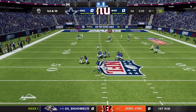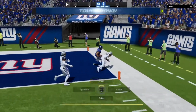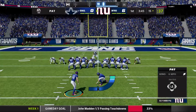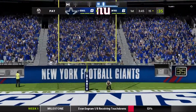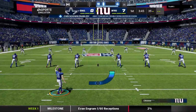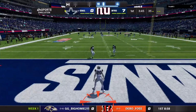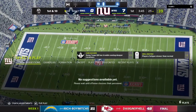Throwing, Jones. Completes it to Evan Ingram. Touchdown! Evan Ingram, 41 yards. And the Giants are on the board here first in the season opener. Extra point right down the middle. And that makes the score 7-0. Set now to kick this one away, and off it goes. And that'll carry over the back line of the end zone for a touchback.